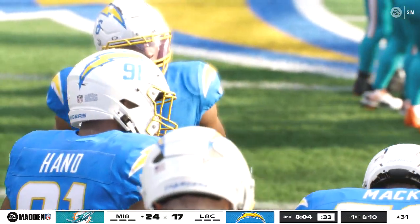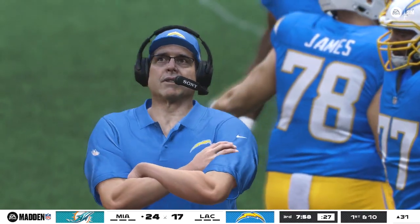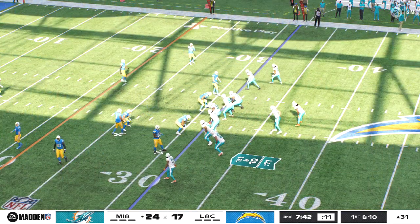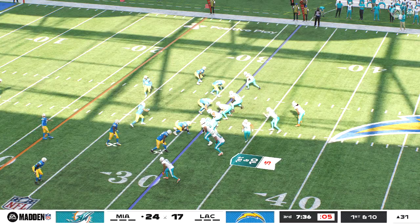This is where you have to be careful, Mike. You find yourself winning in the second half. Human instinct says, all right, let's just sit on the ball and protect the lead and let the clock run out. You can't do that. Stay aggressive. Do what got you here. Continue to mix the run with the pass. Keep your foot on the gas and try to extend this lead.